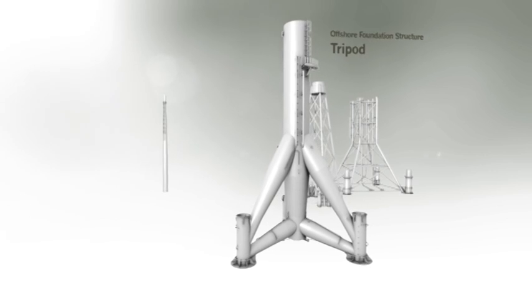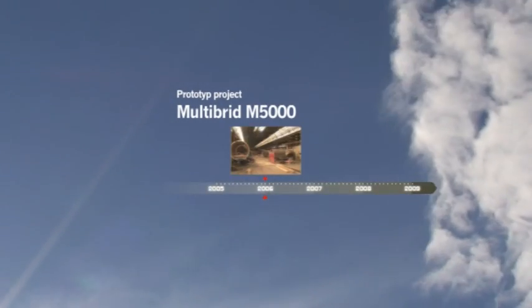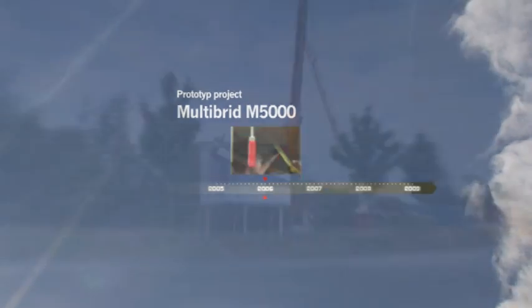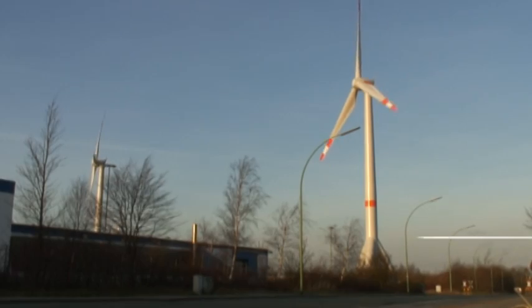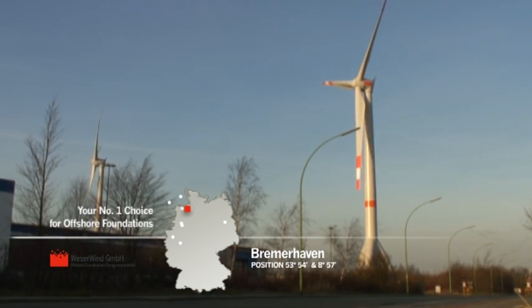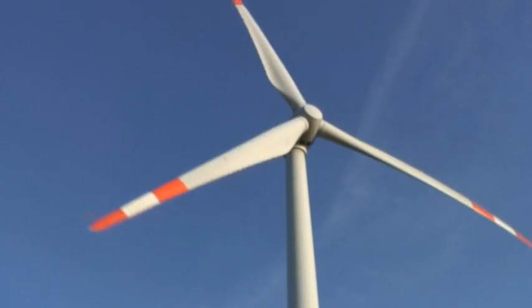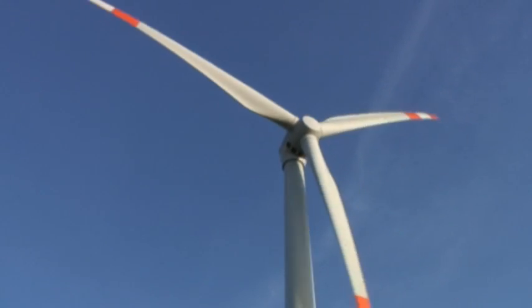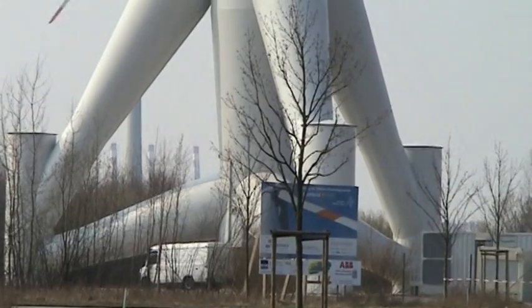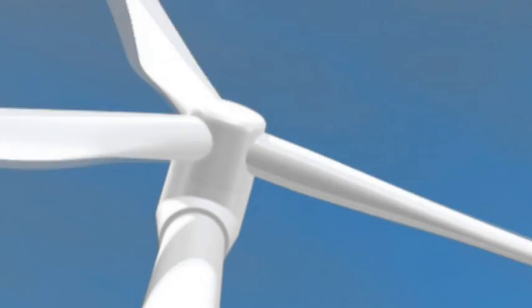Offshore Foundation Tripod, the Project Multibrid M5000. In Bremerhaven, the world's first offshore wind energy turbine with an offshore tripod foundation constructed by WeserWind GmbH Offshore Construction Gerksmarine had been installed. The Multibrid M5000, with its energy yield of 5 megawatt, has been operational since December 22, 2006, and is currently being tested on land.